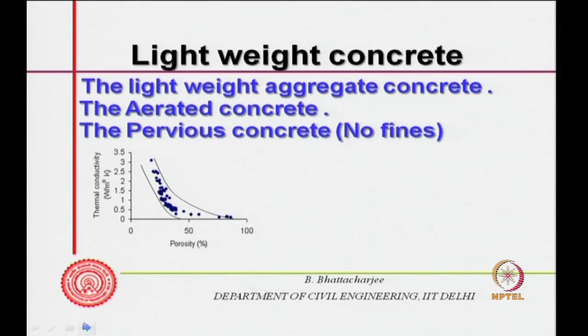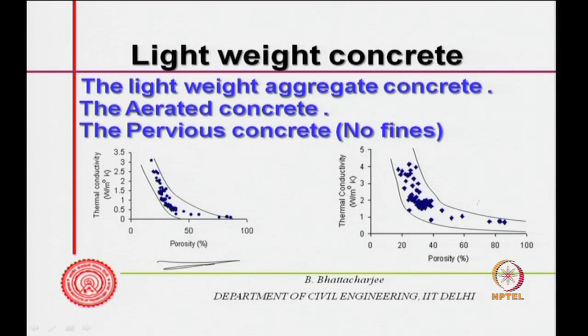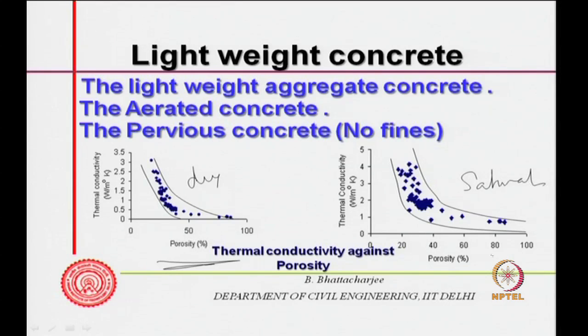Just before, let us see, the thermal conductivity is a function of porosity in dry state, and it is also a function of porosity in saturated state. So this is saturated, this is dry, this is the thermal conductivity. As the porosity increases, thermal conductivity reduces significantly. Now, here is your aerated concrete somewhere, very small, 0.02 watt per meter degree centigrade. Even in saturated condition, they will be 0.4 or 0.5, while normal aggregates are here.